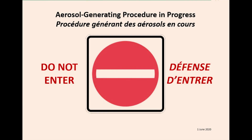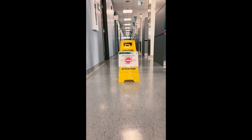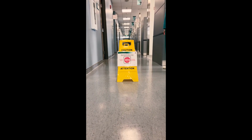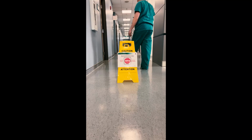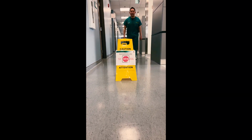To ensure that personnel do not enter the bay once high-risk treatment is commenced, this signage is placed on the door of closed bays. Subsequently, this signage is used to indicate when the room can safely be entered for disinfection. If high-risk treatment is underway in open operatories, we place the same signage on either side of the bay in use, which prevents personnel from entering the treatment space and warns against using the adjacent operatories when treatment is underway.